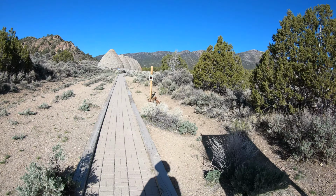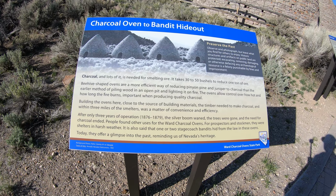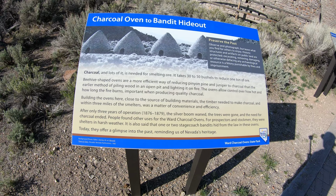A lot of charcoal for smelting ore. It says 30 to 50 bushels to reduce 1 ton of ore. And think of how much wood it takes to make all that charcoal there. Well, you can stop the vid and read that. And here they are, yeah.